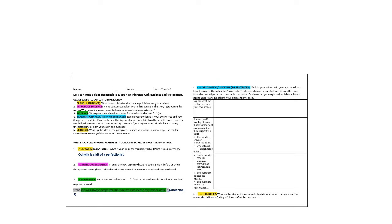Okay, so now I have my evidence there. Okay, that's the exact quote. Now I'm going to go back and figure out what I need to introduce the evidence. I said Ophelia was a bit of a perfectionist. And then my quote is she's always prepared, that she worried over every minor detail. I need to give a little bit of information about what's happening right before or when the quote is taking place. Who is Ophelia? What's happening?